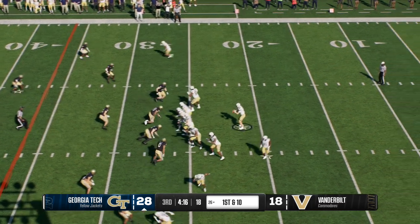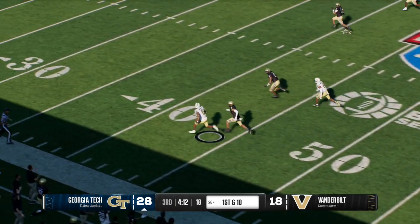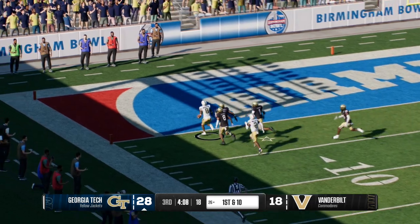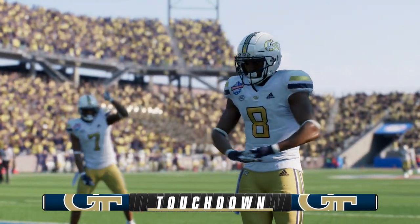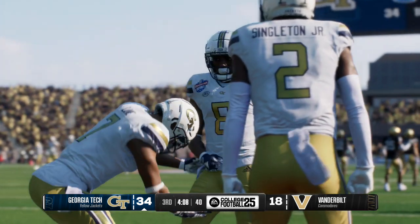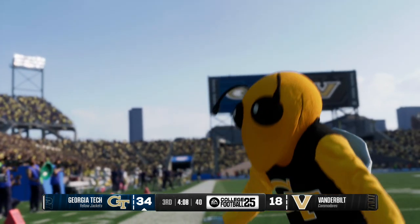Pre-snap motion, quarterback trying to get a read. Looking left. A strike downfield. Oh, look out, there he goes. The 10. And he'll take it in and house it. Touchdown, Yellow Jackets. And it's now the second time this wide receiver has scored. Another outstanding job with the route. Great job securing the catch.